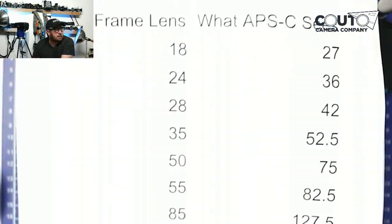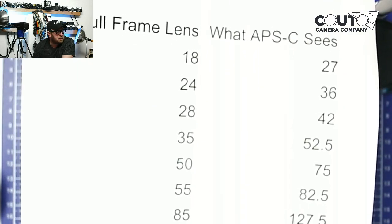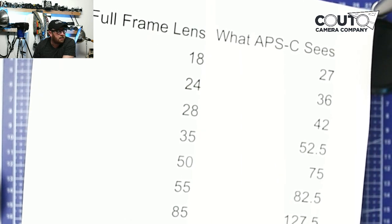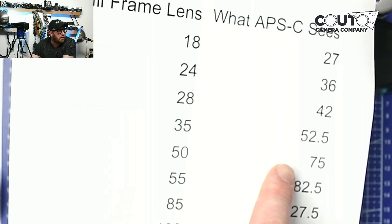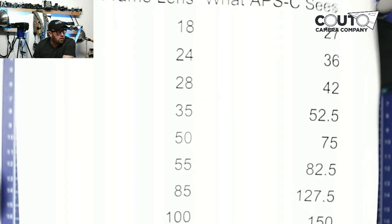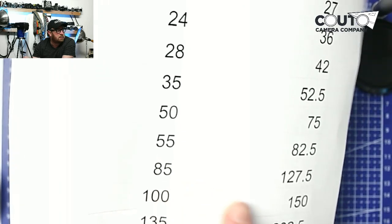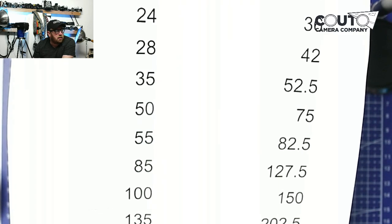So I made a chart here, and actually we can switch over to the chart. Let's see how in focus we can get this for you. So full frame lens, and what does APS-C see? I could have done this as a graphic, but we're keeping it casual on Casual Friday here. So let's talk about that 50 millimeter lens. Over here, a 50 millimeter lens on your APS-C, you're seeing a 75 millimeter equivalent. Or if you were fortunate enough to own an 85 millimeter lens, one of the most sought after lenses, that's going to be equivalent on your APS-C to seeing 127 millimeter.